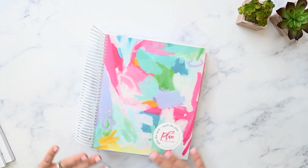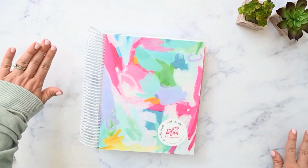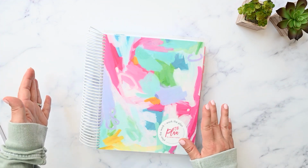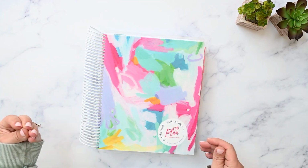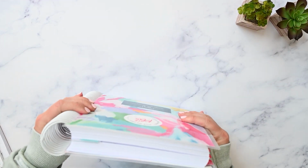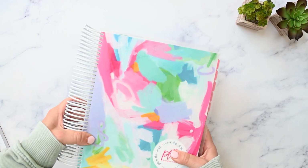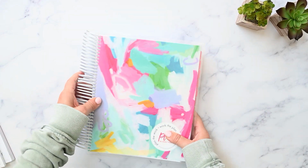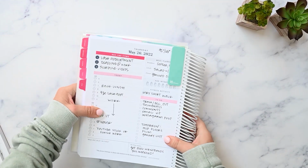And for me, that's not a problem because I don't take my planner on the go. So the bigger, the better, up to a certain point. I have learned that the 8.5 by 11 size planners don't really work for me because they're a little bit too big for where I like to keep my planner on my desk. But I would say that this one is probably right at that limit. And I always keep it open to one page anyway.